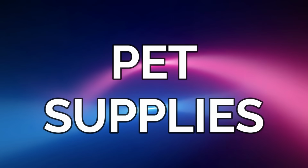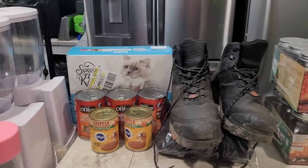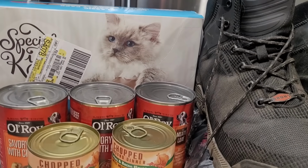Pets. Don't forget to prep for your pets just like the rest of your family. They'll need to eat just like the rest of us. Dry cat and dog food doesn't store very well. It goes rancid pretty quickly, but we do try to keep at least a few months of dry food on hand. But just like with our food, cans is really the way to go for dog and cat food. So we really stock up on the cans.